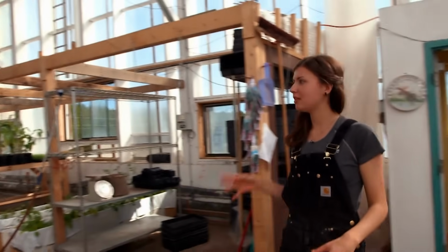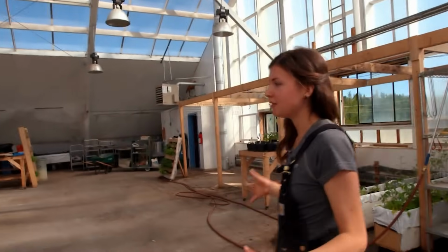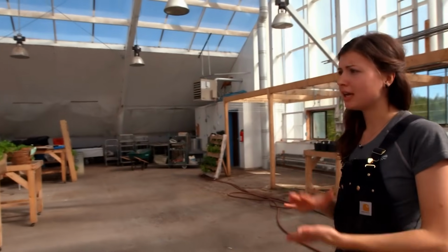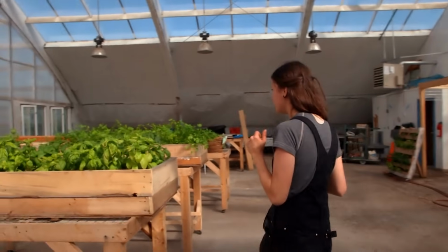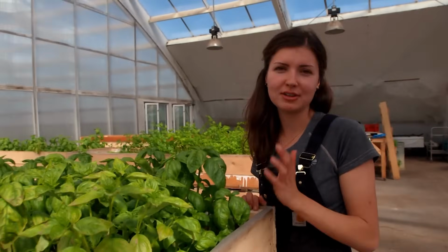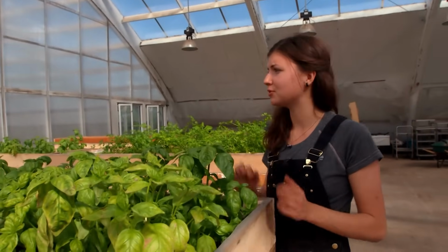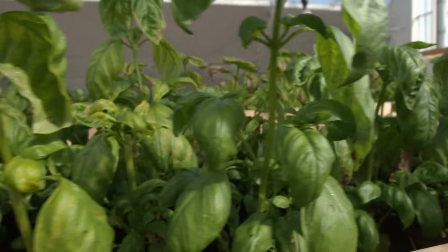This part of the greenhouse here is the commercial greenhouse. So in the spring we start thousands of plugs for seedlings and vegetables and flowers. And then halfway through the spring or so, we have a really large plant sale where flowers and vegetables are sold for people that are starting their gardens down in the community garden.